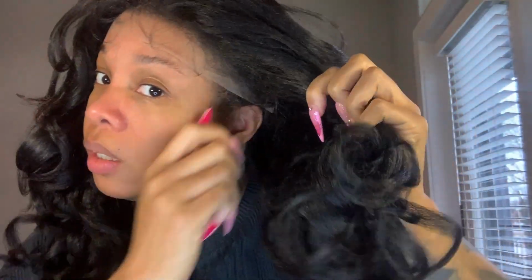All right, so all the combs are out of the way. Now, for those of you who've been following me, we know that us folks who have larger heads cannot wear these wigs as true frontals. So they're going to stop short.